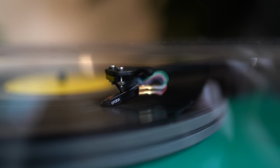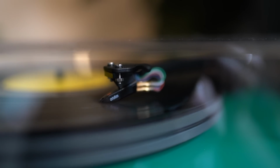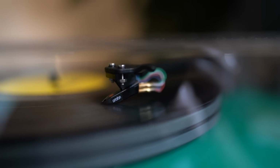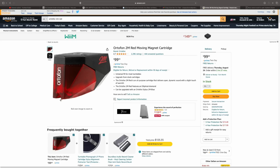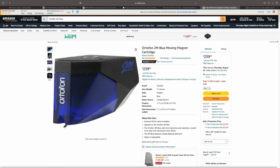It comes with the Ortofon OM5E cartridge, which I think is a crazy awesome cartridge. I actually prefer the OM5E over the 2M Red, which is more expensive. I think the OM5E is more balanced, and it sounds very similar to the 2M Blue, which is a lot more expensive.